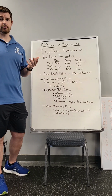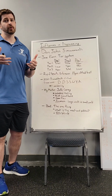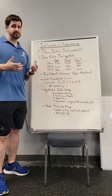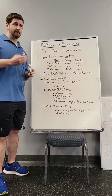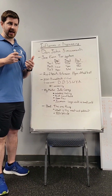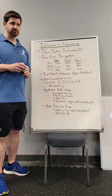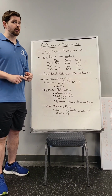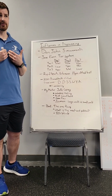I'd rather do rotational med ball throws. That's where we're getting the most value towards the sport. That's what needs to get done. Because we've got to think, what's the meat and potatoes of the workout? If we have to cut things, what matters? When you're looking at the 80-20 rule, 80% of the results are going to come from 20% of the stuff we do. So what are the most important things we need to address in the workout for our client or our athlete? And that's just some of the influences that have influenced me.